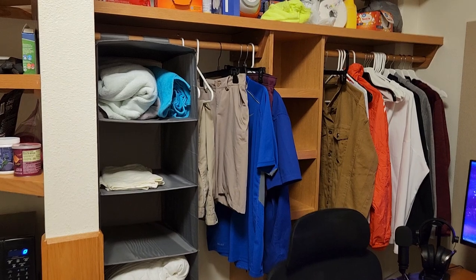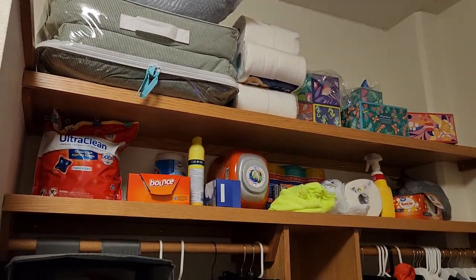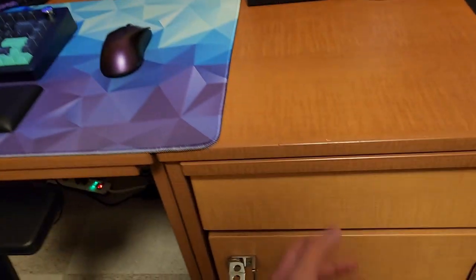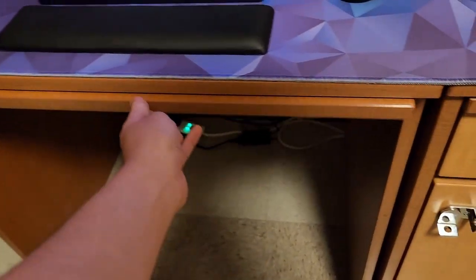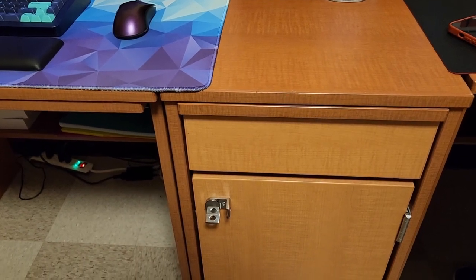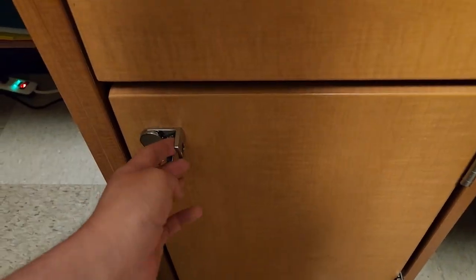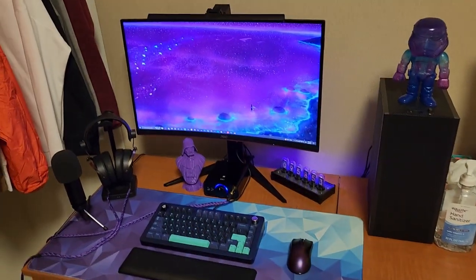Yeah. And so this side is where we hang all our clothes and a bunch of cleaning supplies, paper towels, tissues, all that good stuff up here. And we have my desk set up here. We actually have these extendable things, I don't know what to call these, but you extend these and as well as this. This thing actually was below my bed when I first got to this room, but you can move the furniture around freely as you wish. So yeah, and then you have another drawer and cabinet. If you have a lock, you can lock this up, but I trust my roommate, so I don't need to lock it. But yeah, this is my desk setup.